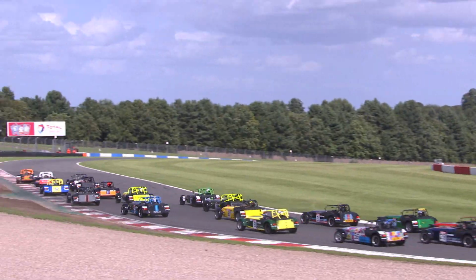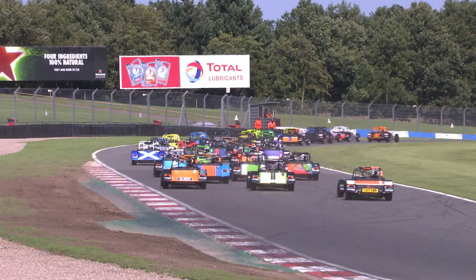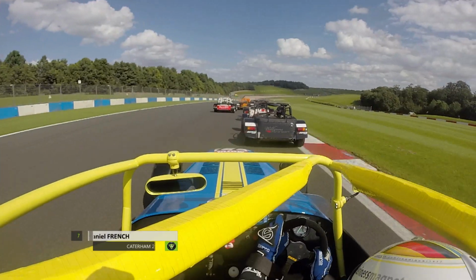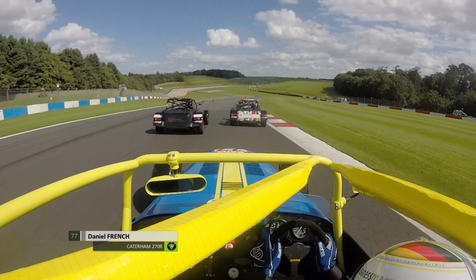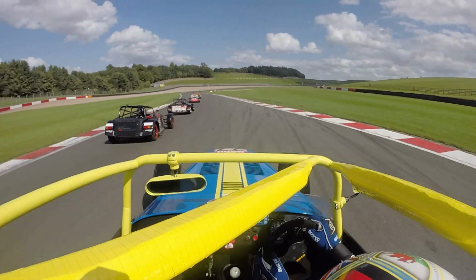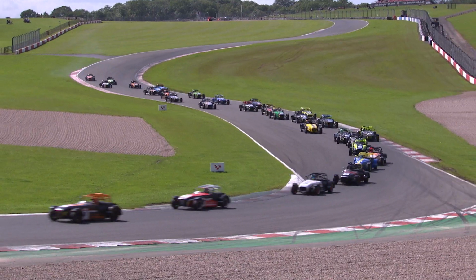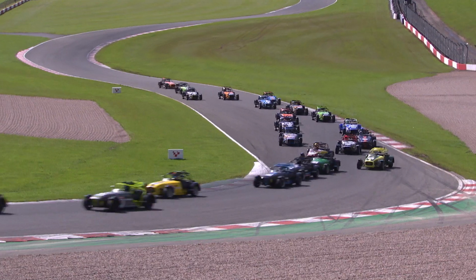This is often the scene of calamity at the start of these races, but touch wood, everybody seems to have got through in one piece with no wheel banging for the time being. Now down through the Craner Curves we go on board with Daniel French then, so he is in 5th position. He's gained 1 spot at the expense of Neil Fraser off the line. Into the old hairpin they go, this absolutely fabulous sequence of corners.